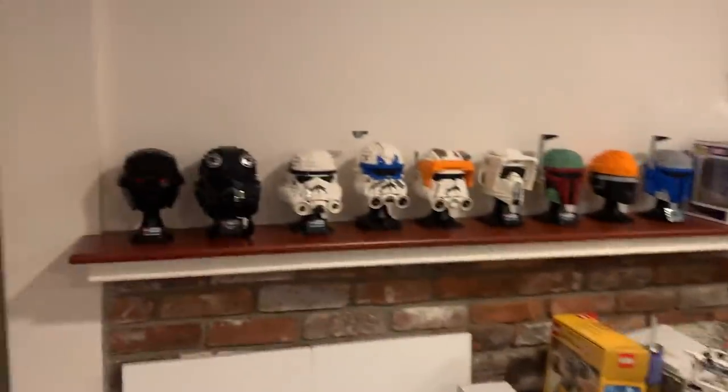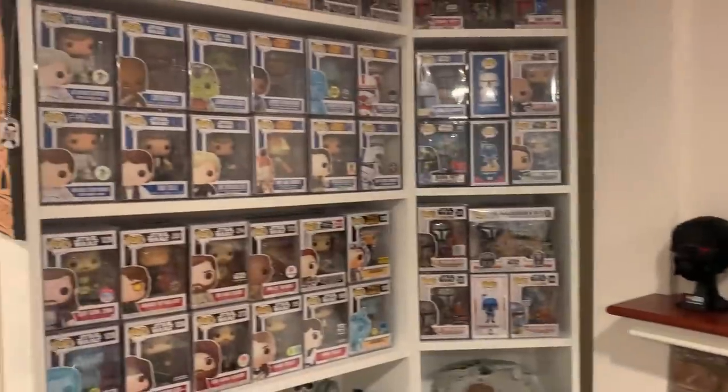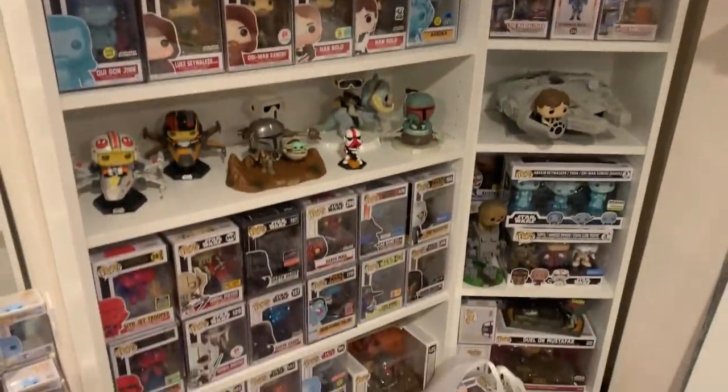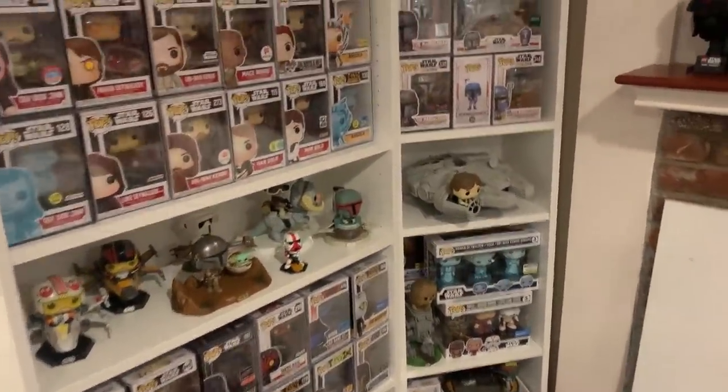Now coming over here, we have all my Star Wars helmets lined up. If you guys are Lego fans, I will definitely explain our Lego habit and plans for the future in just a second. And then, of course, this is my Star Wars collection, which we have done a full video on. So if you guys want to go check that out, I will link it above.